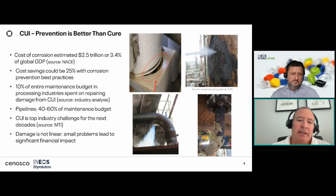One of the key challenges is that it's hidden. You don't see it. That's the main challenge. You're walking and you see CUI, so now you can see something growing from the insulation. That gives you some idea they get some moisture. But it doesn't mean that you have CUI if your coating is okay underneath.